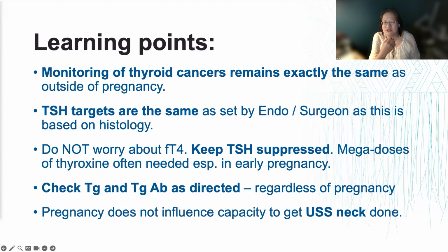So if there are learning points to be had, firstly, the monitoring of thyroid cancers remains exactly the same as the non-pregnant. Please ignore the gestation-specific TSH and free T4 ranges that I showed you earlier. Stick to the prescribed TSH range that the endocrinologist provides. Large increases of thyroxine are very often required, and if the woman has hyperemesis, then an inpatient stint may be needed to ensure that she continues her thyroxine.